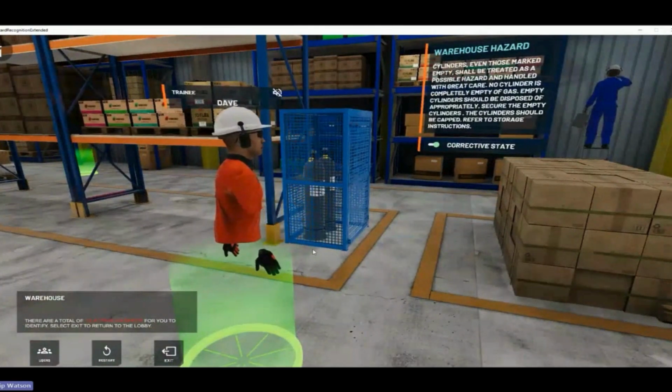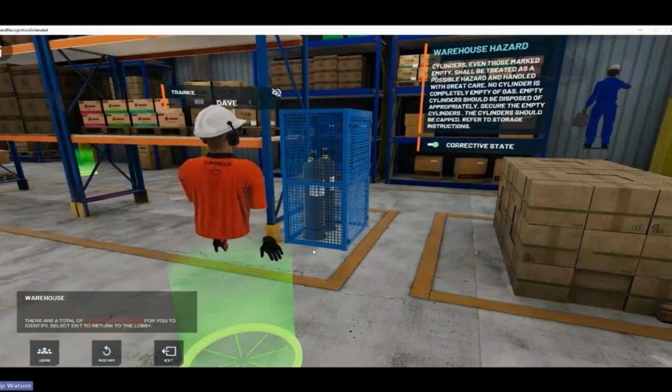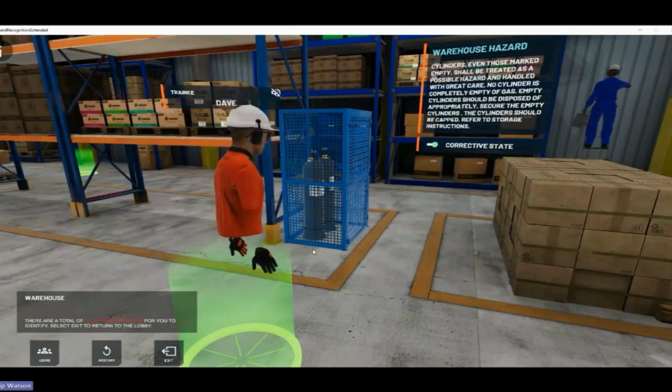So as we play through, obviously there's 11 hazards in here. We go through and identify them all. This is one of the modules, the warehouse storage module. Empty cylinders should be disposed of appropriately. Secure the cylinders so it's capped. Refer to storage instructions. We're in here, we're doing 11 hazards.